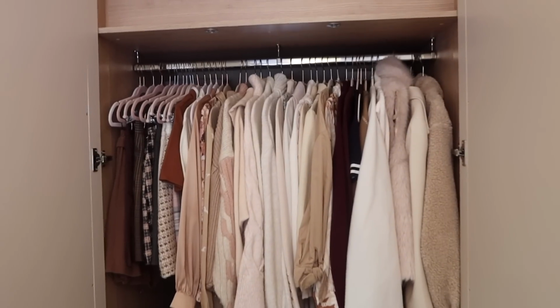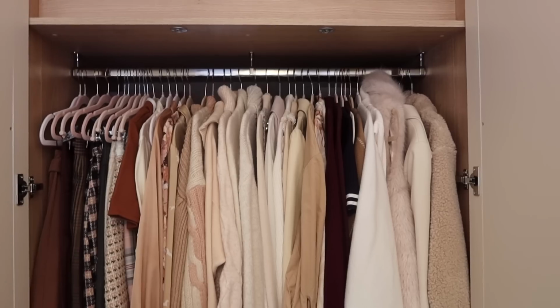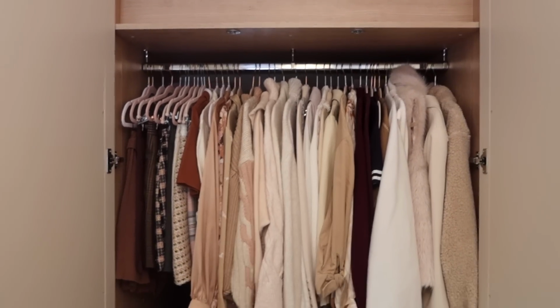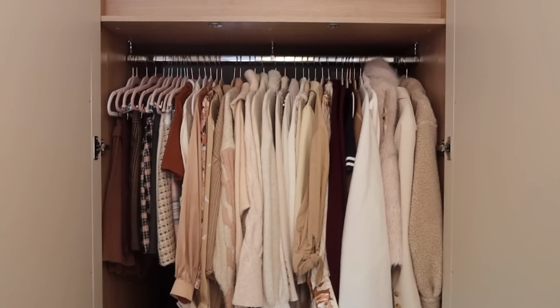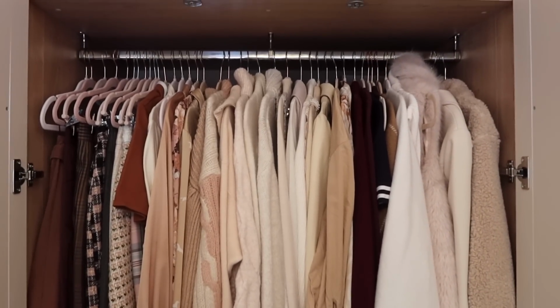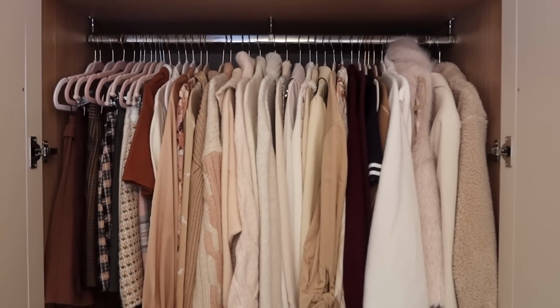The clothes are in. This is very good, guys, very good indeed. It's not too full. I feel like there's definitely room if I want to add a few more additions this autumn winter. It looks really nice and organised. And this is kind of weirdly making me feel a bit happier about the change of season, because some of these clothes are so cute. I really love my autumn winter wardrobe.